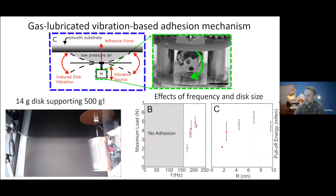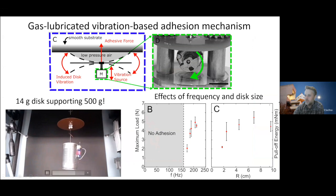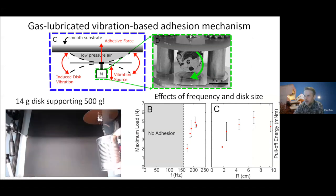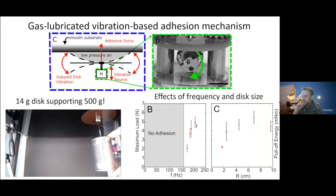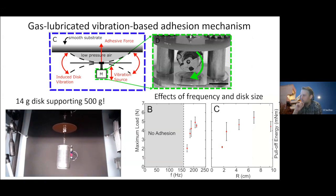So basically, we just have this little eccentric mass vibrator, vibrating a disc, and you can all of a sudden get a 14-gram disc that supports up to half a kilogram. The effect is you're essentially generating a very thin layer, roughly 30 microns, of low pressure air. But the truth is, we don't understand all the details of these fluid dynamics, and we're working with some fluid dynamicists in the department to look at this.